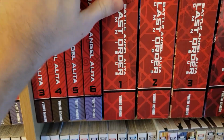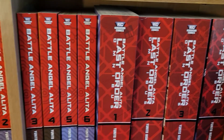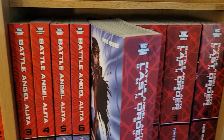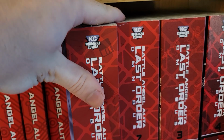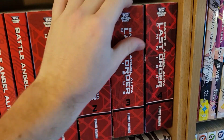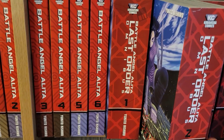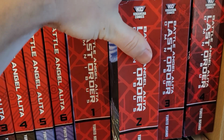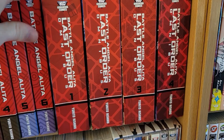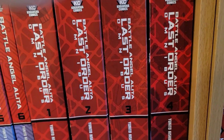But that's still a pretty good deal because Berserk deluxe editions cost $50, so those are pretty nice for the price. And here I have the Last Order Omnibuses, which is the sequel to Battle Angel Alita. Still in the middle of reading this. Great series. Just need to wrap it up, and hopefully the story's still ongoing, and its third sequel, Mars edition. It's something on Mars, forget the title, but once I finish these and get the last omnibus, it's the fifth one, I'll pick that one up.